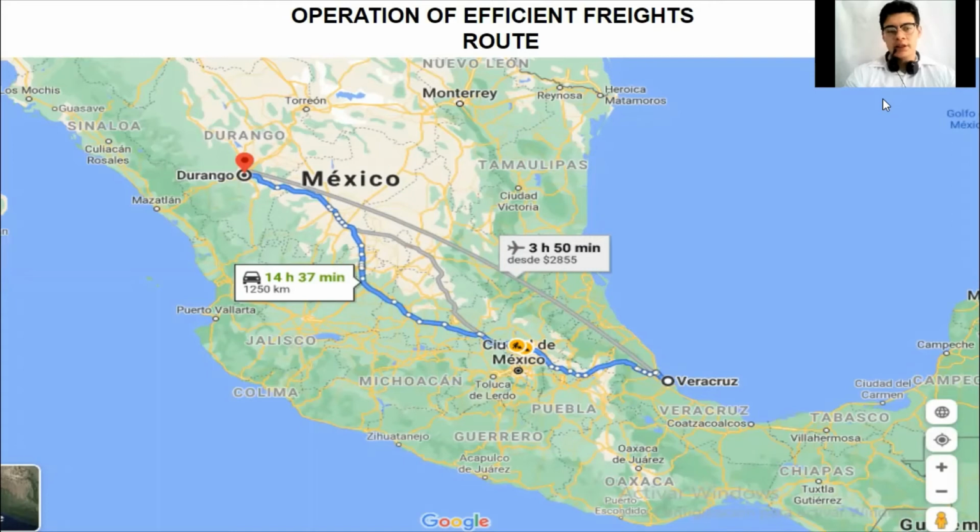In this case, as you can see, we're heading from Durango to Veracruz. So the official road that we're taking is the blue one. In case it's damaged or is under maintenance, we can take the gray one, but not the fly one, because that's the most expensive. So the last option is flying the material. Why? Because it's so expensive and it's not that viable for us.